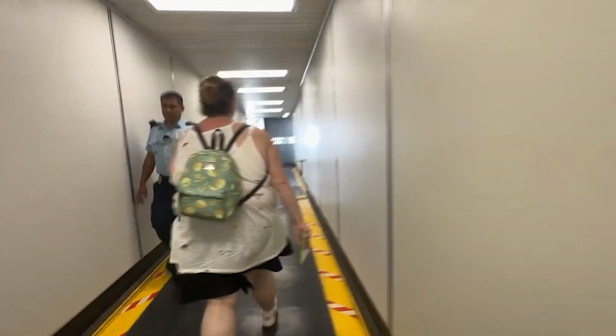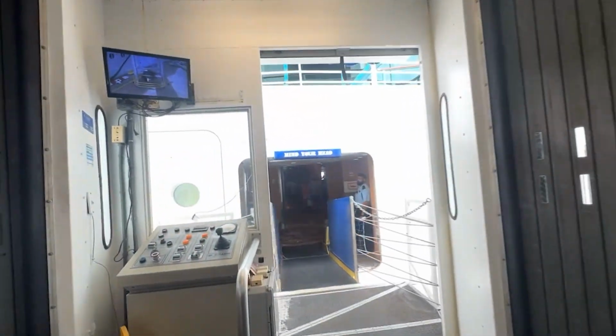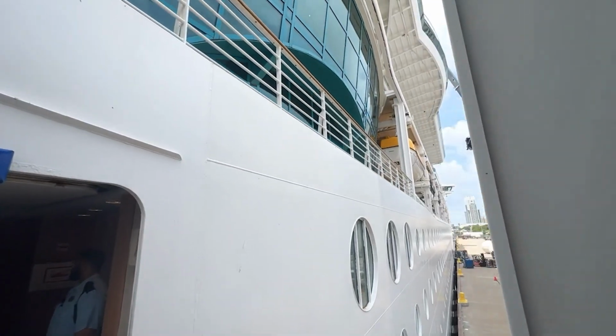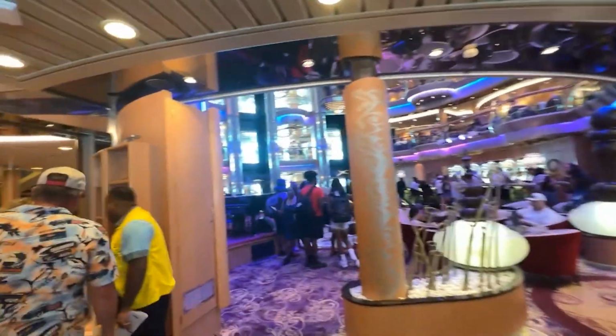We arrived at the port around 12:30. It was extremely busy as there were other ships trying to board, but we still got on the ship within about 15 minutes. We are on the Serenade of the Seas.